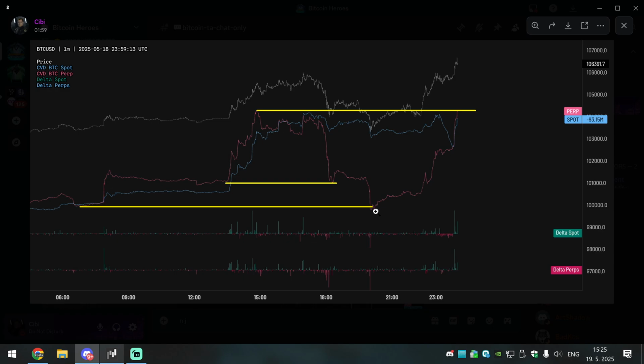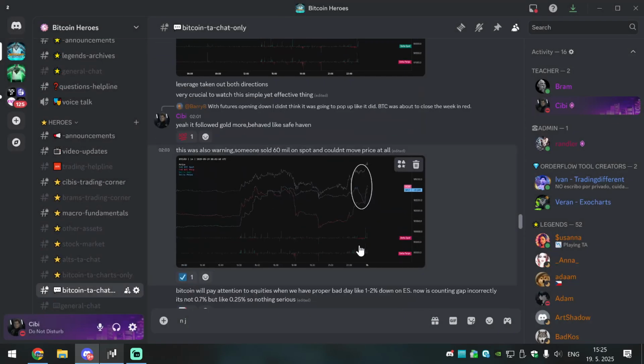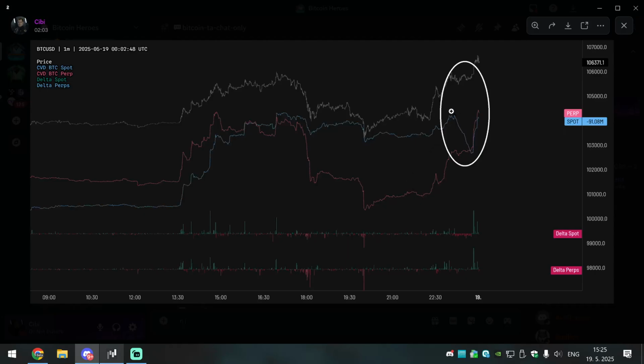So now everybody who was shorting in the move to the downside is getting stopped out. They have to take profit one, or most people were greedy, so they were not even taking take profit one. So again, another decent confluence. And there was also a big warning sign for us. We will move back into the highs. Someone sold 60 million on the spot market, and he moved price absolutely nothing. He moved like 0.20%. In proper conditions without absorption, you can move the market much further with such delta.